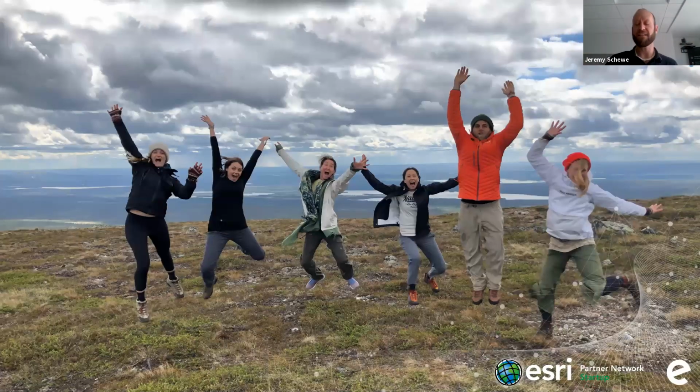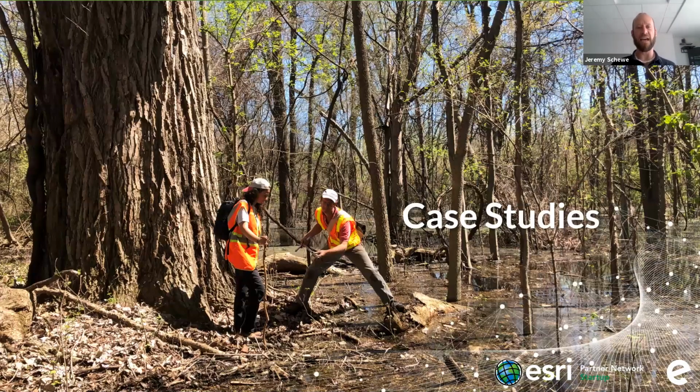Woohoo! This is my team up in Lapland a couple of years ago when we still didn't have to do the face mask, out doing wetland monitoring up there. Super exciting stuff. So let's take a look at our case studies.